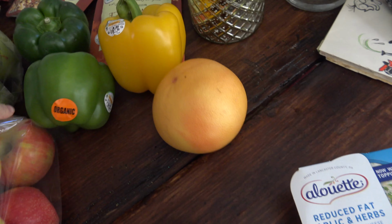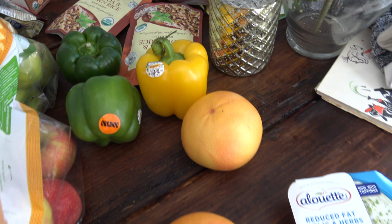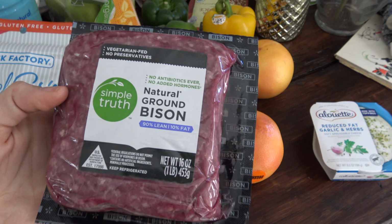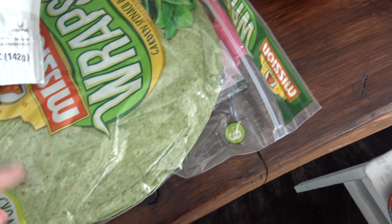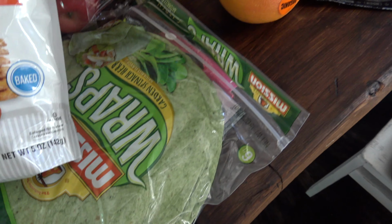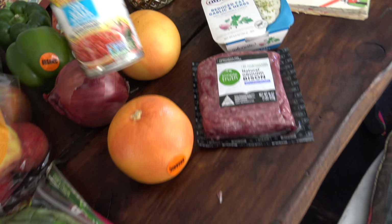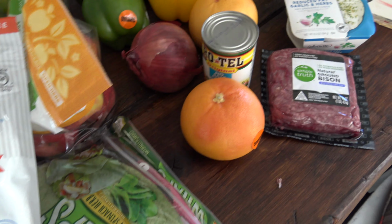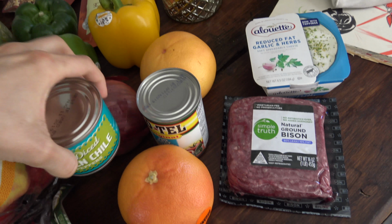We got some grapefruits, bell peppers for stir fry. I do the stir fry with bison. And then we put them in these wraps, and it's really good. I add quite a few things though, like onion. And I actually add this to the meat, or I add this to the meat. Just depends on what I'm feeling.